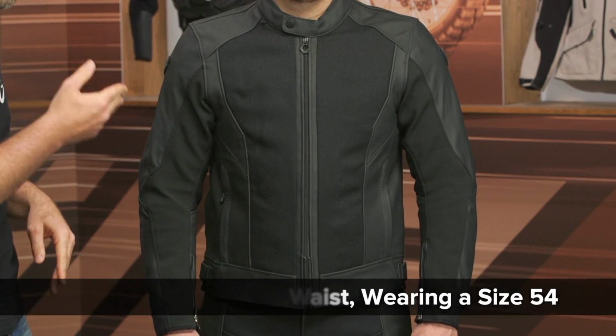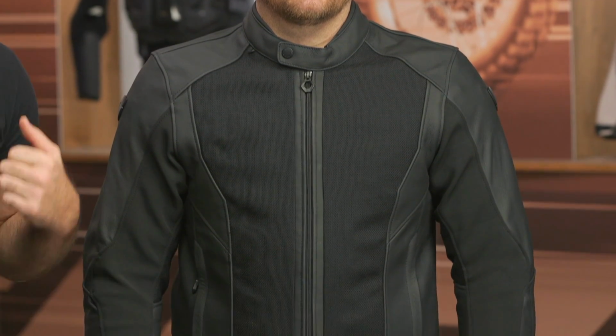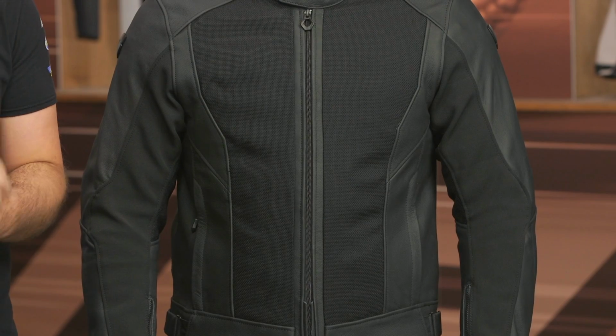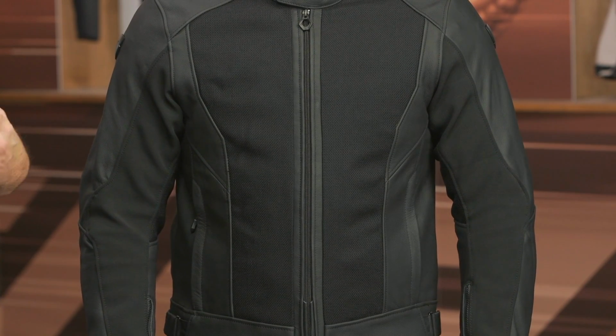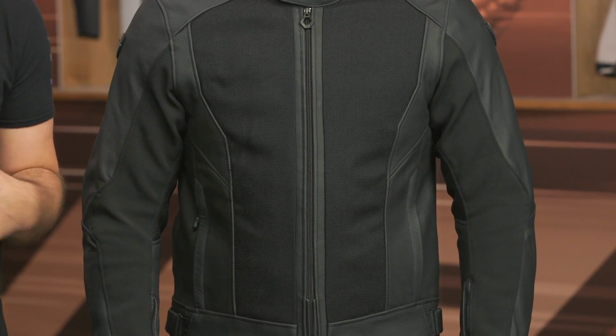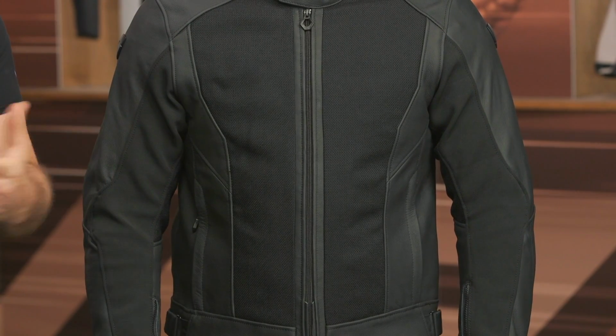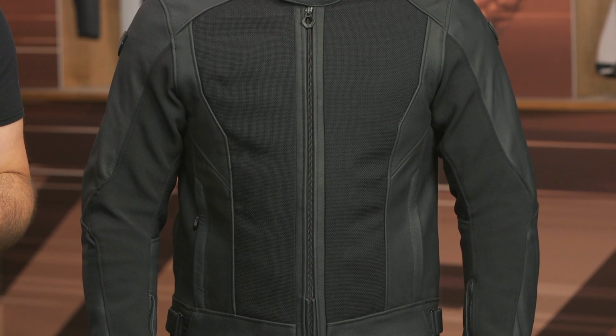Fits him perfectly. The one note here is that there is a dual liner system within the jacket. If you are planning on wearing the jacket without the liners in, you don't want a thermal liner, you don't want a waterproof liner, make sure when you're trying it on, you're trying it how you're going to wear the jacket the majority of the time. The reason I say that is because the liners do tend to make the jacket feel tight, and when you take all the liners out, the jacket loosens up a little bit. So make sure you're trying it on with how you plan on wearing the jacket the majority of the time.